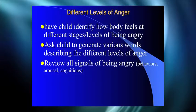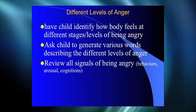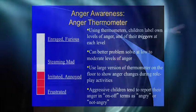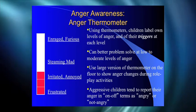So an important construct that we're trying to work with here is identifying different levels of anger. Our assumption is that for many of the kids that we work with, they in fact know the concept of anger quite well. But it's kind of like I'm angry or not angry. Something happens, somebody's in my face, they say something about my mama, whatever, I'm angry. Other times, it's not so clear. So we want them to become clearer that there's the really high level of anger, but then there's medium levels of anger, and especially low levels of anger.